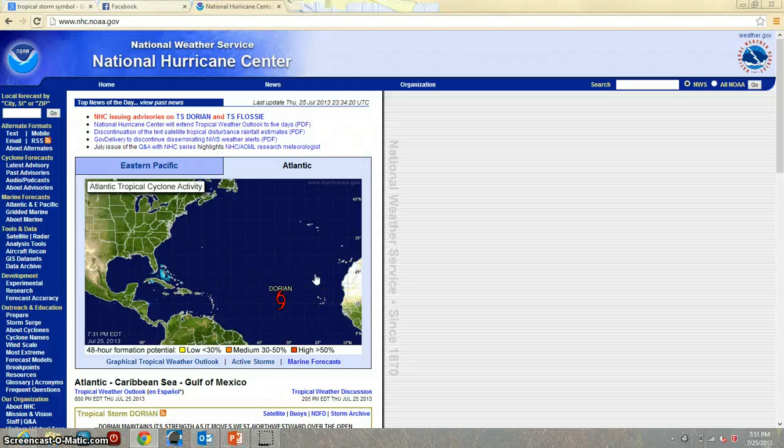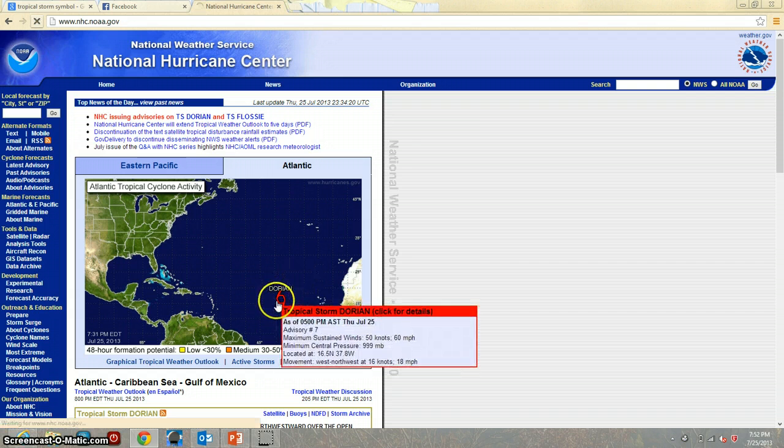Hello guys, this is a quick update for Tropical Storm Dorian. Dorian has maximum wind speeds of 60 miles per hour right now. It's located in the middle of the Atlantic, with a pressure of 999 millibars, and it's moving west-northwest at a speed of 18 miles per hour, or 16 knots.